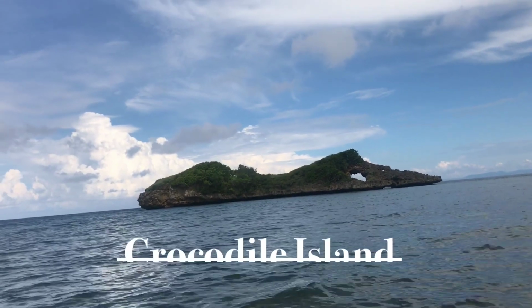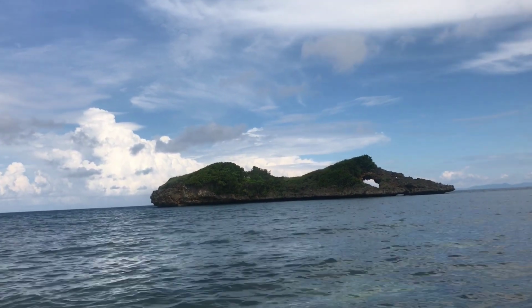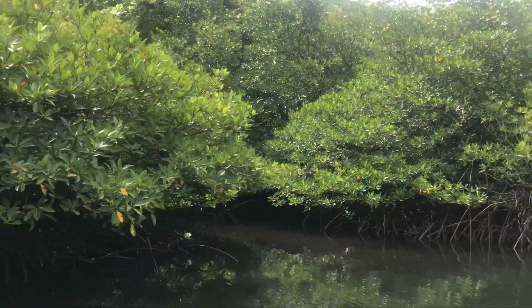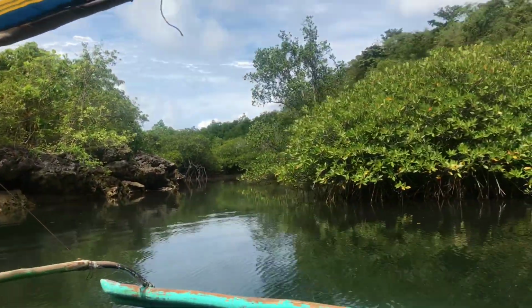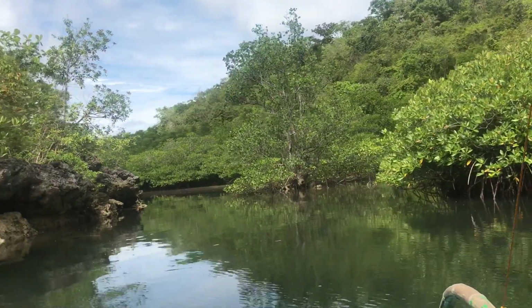This is the famous Crocodile Island because it looks like a crocodile from afar. We also pass through this huge area of mangrove, where one can see some species of the mangrove and a place to learn how locals protect this mangrove area.